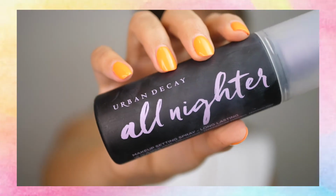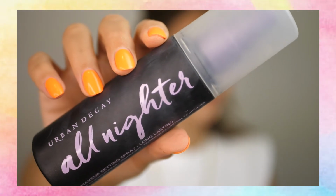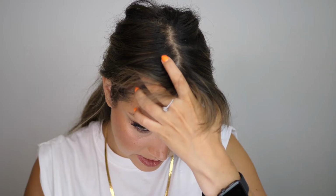And then last but not least, a super important step for your bridal makeup routine is setting spray. The one I recommend is from Urban Decay, the All Nighter. It's just gonna help your makeup stay on really nice and long. It really, really does work to extend the longevity of your makeup. It also takes all of this powder and just helps to kind of melt it into your skin. So it just makes everything look better as well. And don't be afraid to really douse yourself in it.